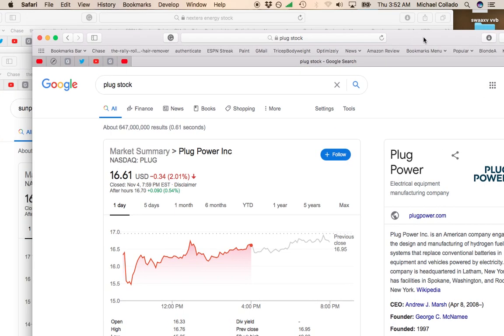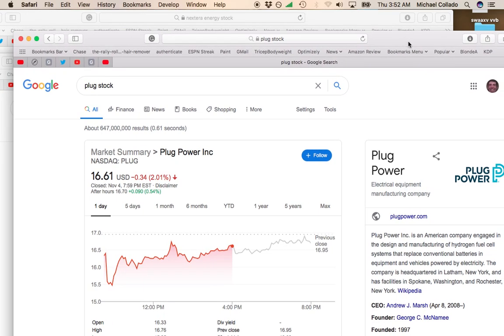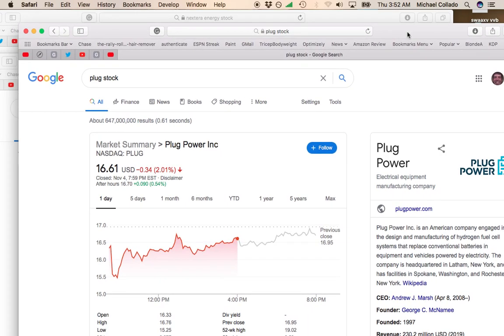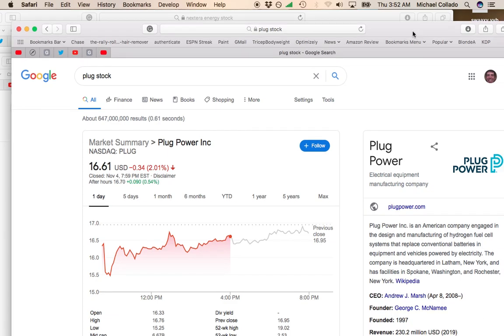The first company I want to look at is called Plug Power, and the stock symbol is PLUG. Basically, Plug Power is involved in the manufacturing of hydrogen fuel cells, and hydrogen fuel cells are used in everything from trains to aerial drones to factories. It's a very easy way to have renewable power in many different applications, and so they're going to be a big player in the industrial commercial sector.